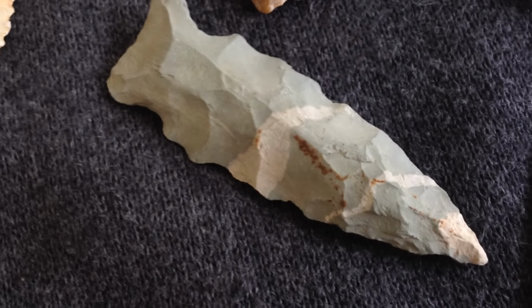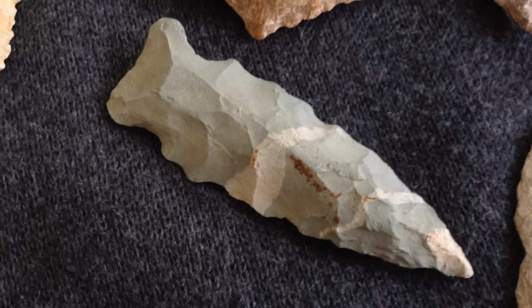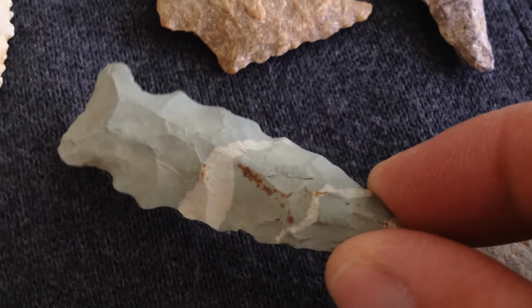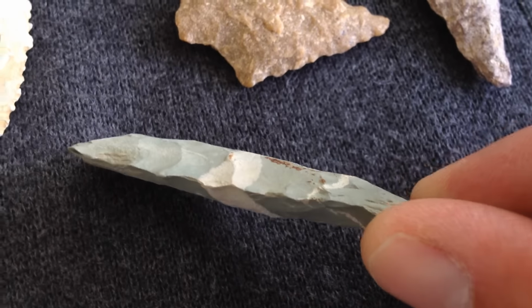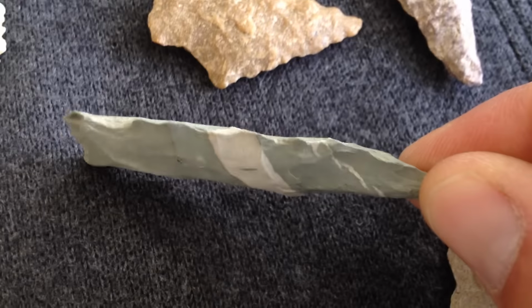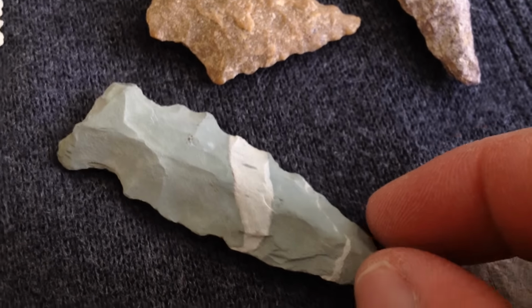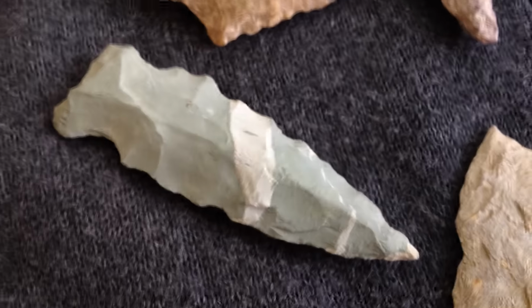This piece is incredible, piece of rhyolite. A lot of people out there might be saying, you know, what's on the back side of that? Well, let's look at this one piece in particular. Look at the vein that goes through that piece of rhyolite. That is what the dunes provides.